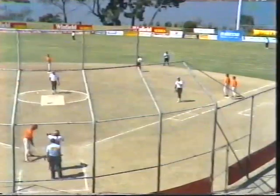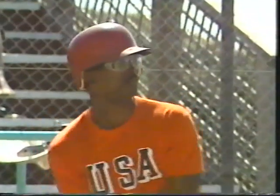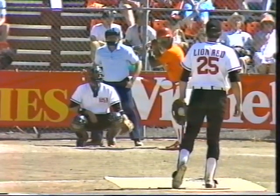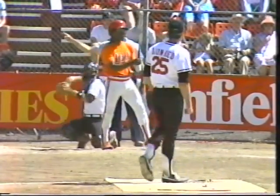Up steps Bob Blakely. Now, this is interesting, Gary. Let's see my theory here. I say this man is using a baseball swing in softball. He's a bit wristy, and I think he's pretty easy to strike out. Now, how's that for a gamble? Watch him get a hit. Strike one. See what I mean? He's so wristy.